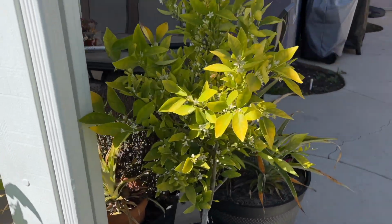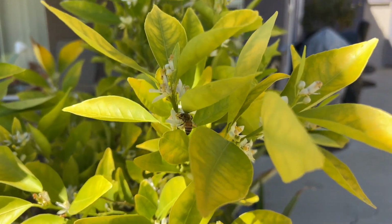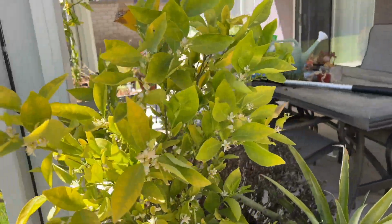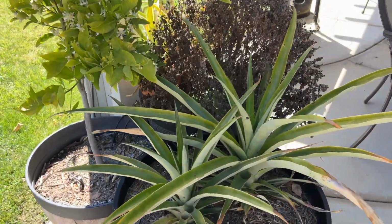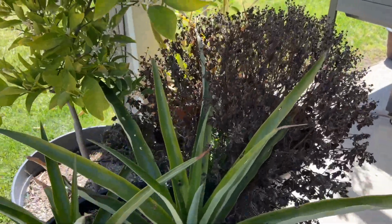But this is the mandarin tree. Usually it fruits later. Oh, look, we got some nice little bees hanging out doing their job. This tree usually does produce fruit for us, so I'm hoping that happens this year. And then these are the pineapples that are actually doing great, and hopefully this year we will be getting some pineapple off that.